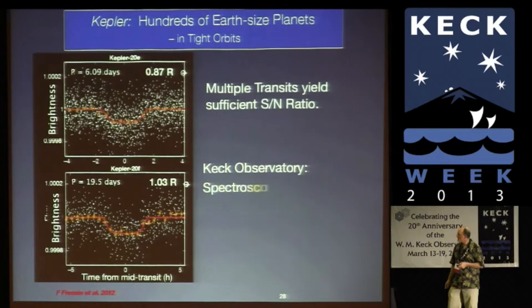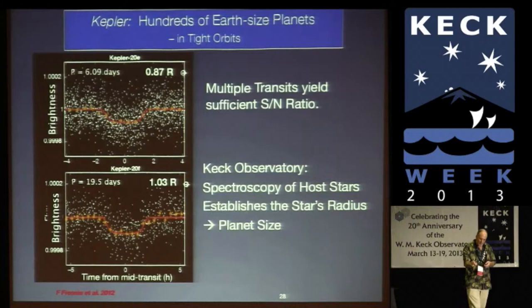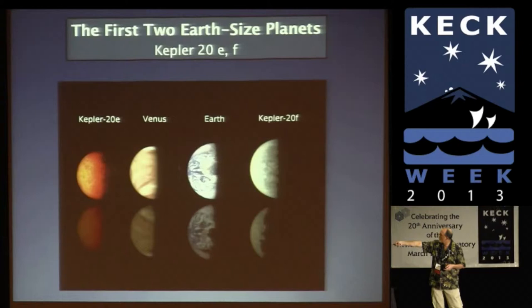And one of the first things the Keck Observatory must do is simply take a spectrum of the host star, because it's the spectrum of the host star that tells us the size of the star, which in turn tells us the size of the planet from the amount of dimming. So the Keck Observatory is playing a very key role, not just with the Doppler measurements, but just by getting good quality spectra that gives us the size of the stars. So that's important, and of course, thereby verifying the Earth-sized planets shown here, the first two Earth-sized planets, Kepler-20f and Kepler-20e, relative to the Earth and Venus.